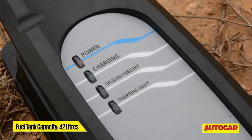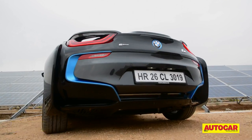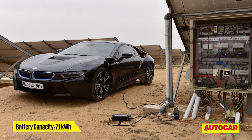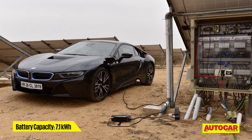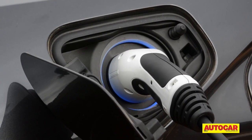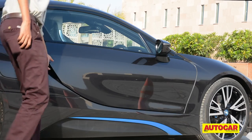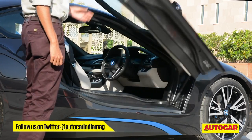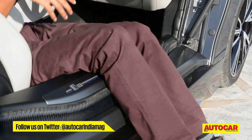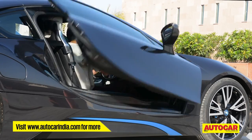Before we set off though, we have to make sure the i8 is juiced up, and while the petrol tank was full, the batteries did need a top up. Luckily, the good folks at Jakson Power Solutions let us borrow some of their eco-friendly electricity, which came straight from the sun. Now that is what you call zero emissions motoring. All set to go then? Not quite, because getting into an i8 is a process as dramatic as the car itself. There we go.